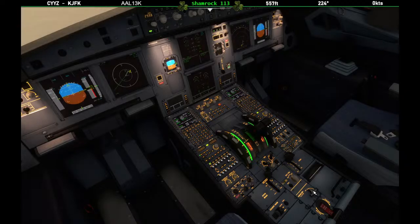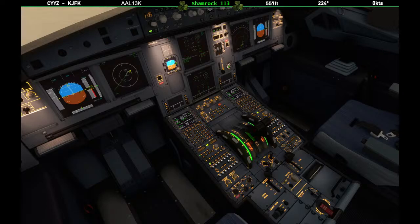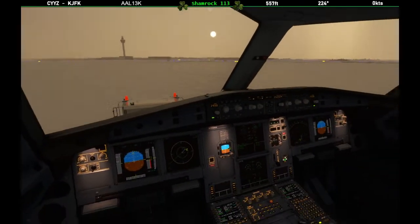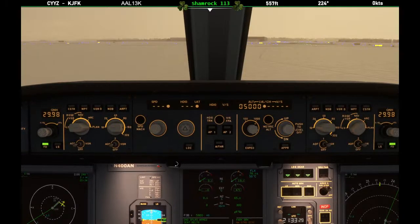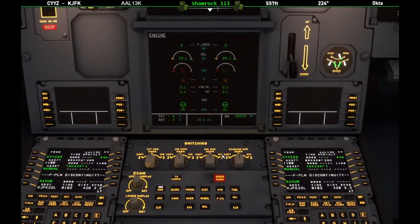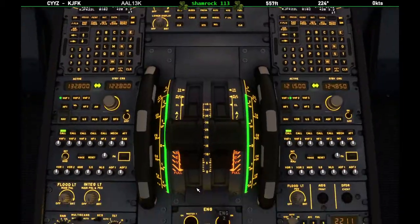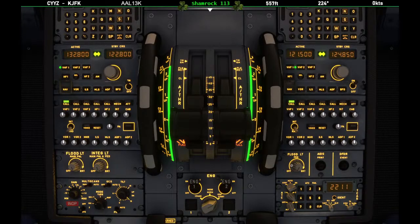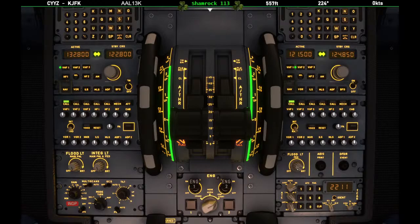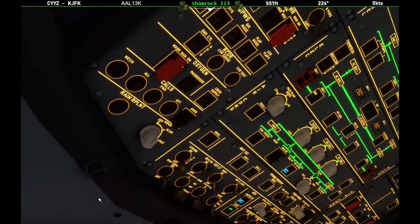Okay, let's set our parking brake. Thank you. Okay, it's some lights on the dash. And engine 1 could start. Let's start engine. Oh, sorry, engine 2 goes start as engine 1. Let's hit our taxi lights.